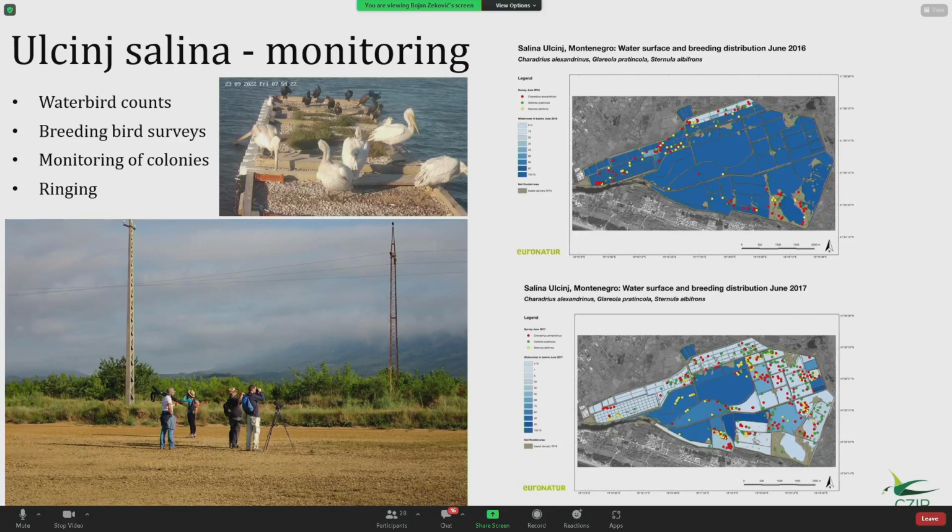In the upper map, you can see the salina at the moment when we have a very high water level. This is caused by a rainy period in June in 2016, and as you see, a lot of birds didn't nest that year, and they were stuck in the flood. You can see them on the border of this core zone of the Ulcinj salina. But next year, in 2017, we have a different situation. We have a drier season, and you can see the distribution of these species in all basins. So this is an example of how the water is affecting the nesting birds in the Ulcinj salina.